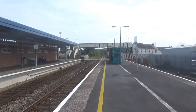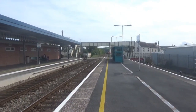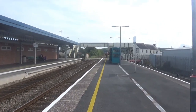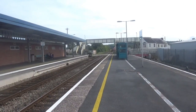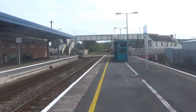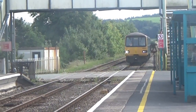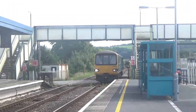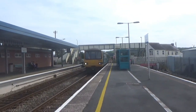Okay, approaching is our train, and sadly it's a 143. God help us. It's 143605, and we're going to Fishguard Harbour on it.